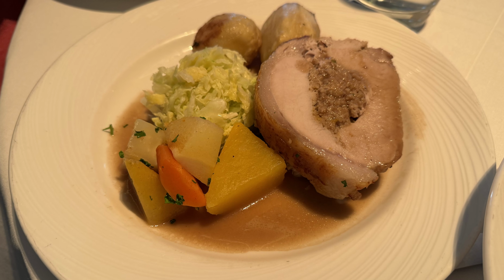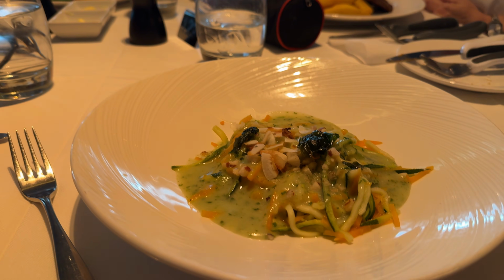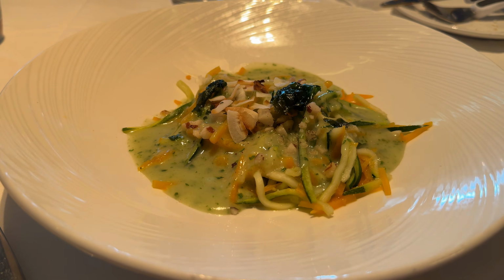And then for my main, I had the thick cut pork loin, and it came with an apricot stuffing and roast potatoes and veg. And I had the vegetarian option, which was the pumpkin and courgette noodles. This might be a theme on this cruise that I stick to the more vegetarian options. Will's going through a stage at the minute where meat is really putting him off.